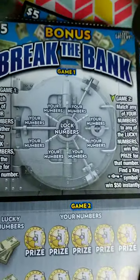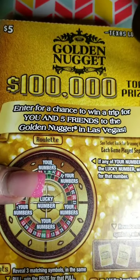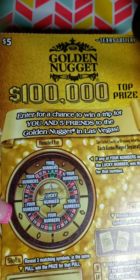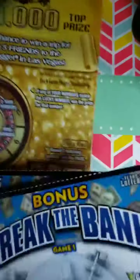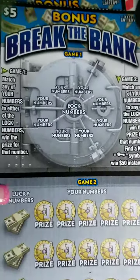$35 worth. We've got a Break the Bank, a bonus Break the Bank, and our good old Golden Nugget. If you're not familiar with the Golden Nugget one, it also has an entry for a chance to win a trip for you and five friends to the Golden Nugget in Las Vegas. We've got two of those, so $10 there, and then a few of these here, for a total of a $35 session.